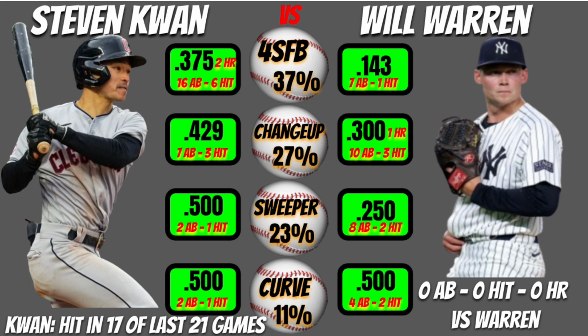He's recorded a hit in 17 of his last 21 games. He's just that guy, man. You can just kind of rely on him in the generic sense. And I think in this kind of matchup right here, it kind of plays into his abilities based on what he's been able to do against these pitches. So, in terms of him having success for at least recording a hit, I like it.